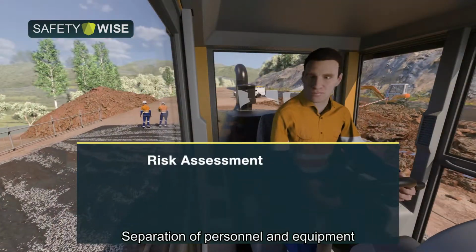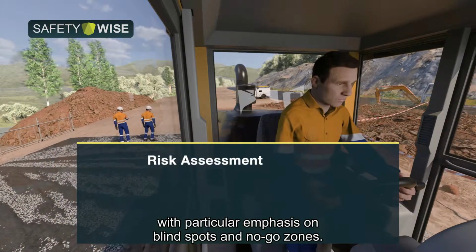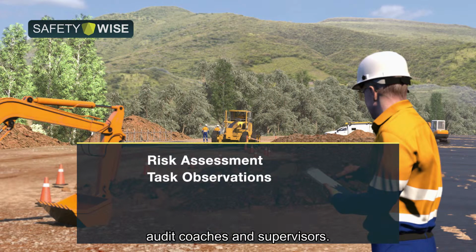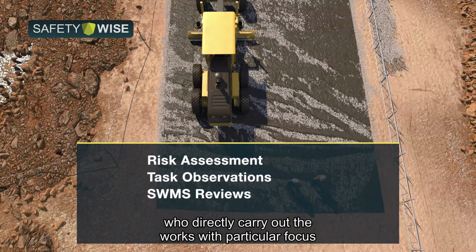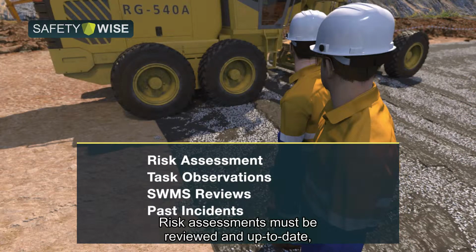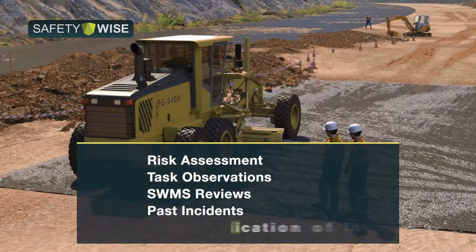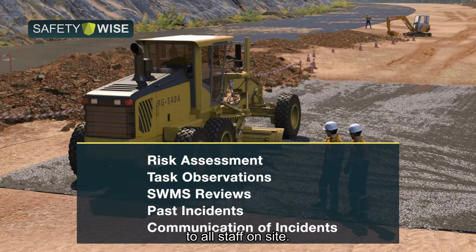Separation of personnel and equipment with particular emphasis on blind spots and no-go zones. The safety team must actively and regularly audit coaches and supervisors. SWMS must be reviewed by supervisors who directly carry out the works with particular focus on separation from equipment. Risk assessments must be reviewed and up to date, capturing a review of past incidents. All high potential incidents must be communicated to all staff on site.